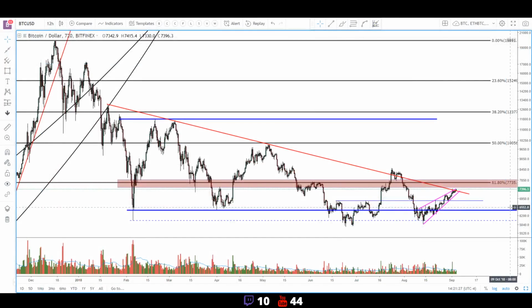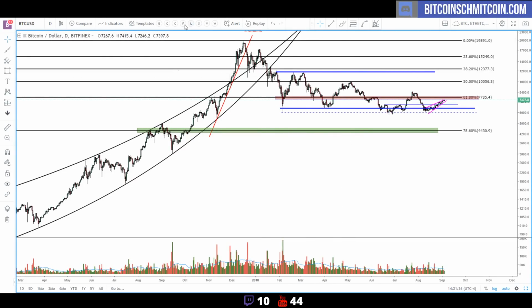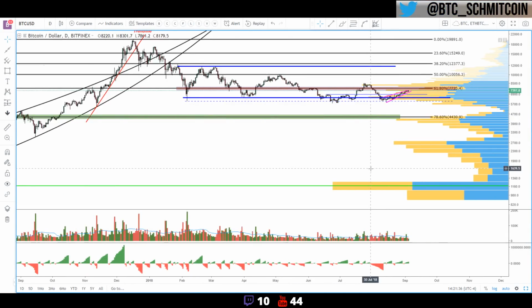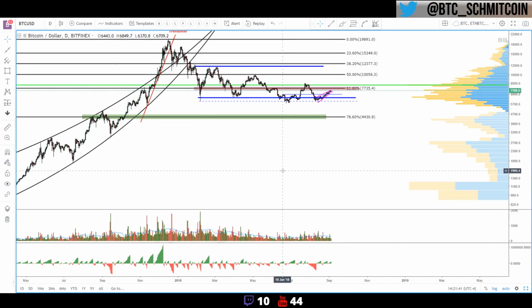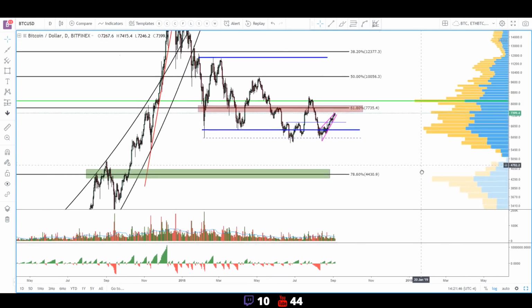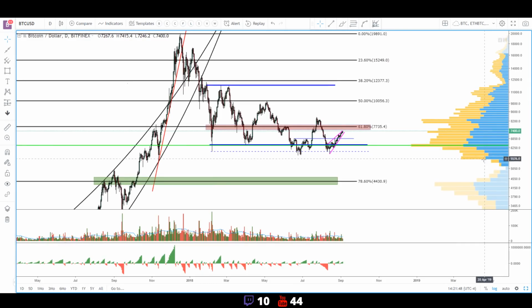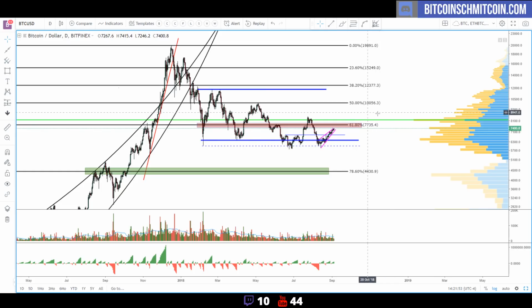If we zoom out, if you like to use volume by price level, like the volume flow, which is, whoa, why are my colors like that? All right, I don't hate it. Let's roll with it. Okay. So if we look at this price level from a volume standpoint, right around 8,200, which is right where we see this significant pivot as well.